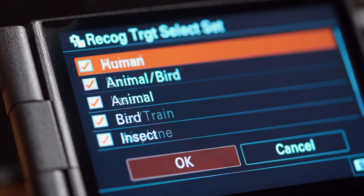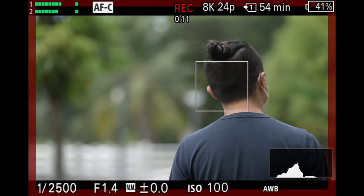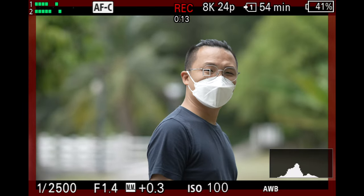Third, the AI processing unit for autofocusing. It enhances subject recognition for both photo and video, meaning it can detect more types of subjects and it can do so faster. I only spent a very short time with this camera, but it was instantly apparent that it focuses faster and more intelligently. It even tracks people and animals when they are facing away.